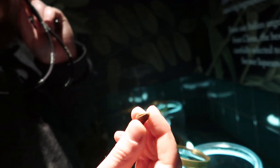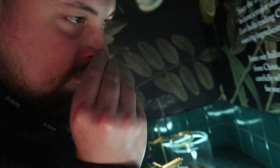So these are all of the ingredients, the botanicals that go into them. So you can smell them and see them. Oh, that smells nice. You'll like that smell. It says you can feel free to touch and break them, so. Oh. Sorry? This just smells like aniseed. Yeah. Star anise.